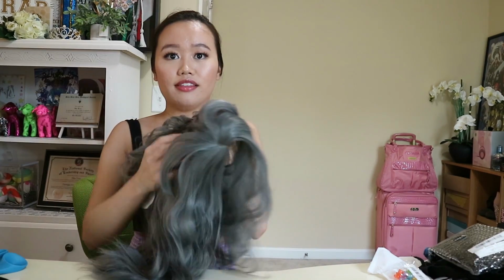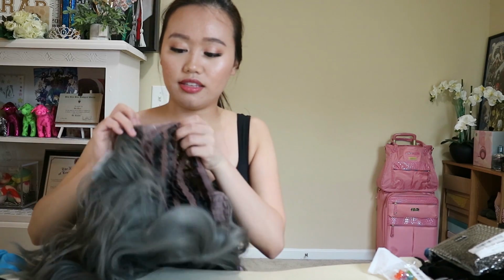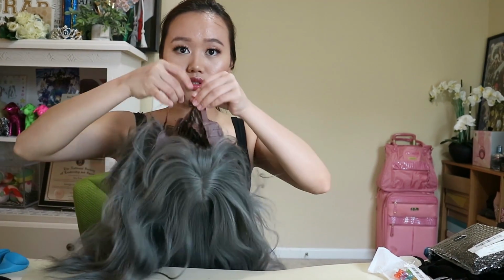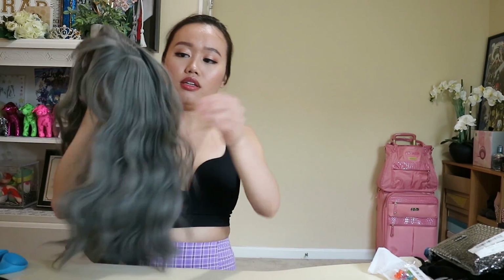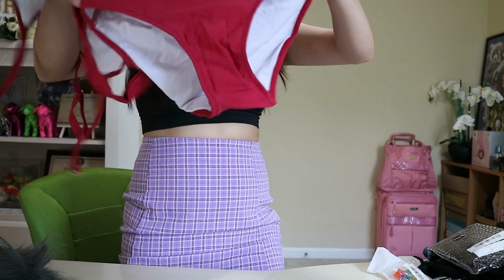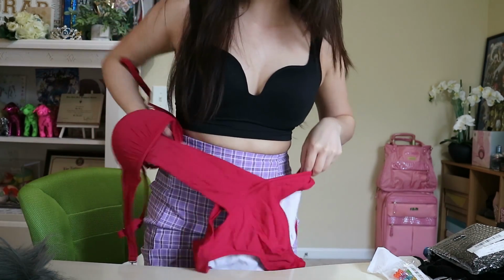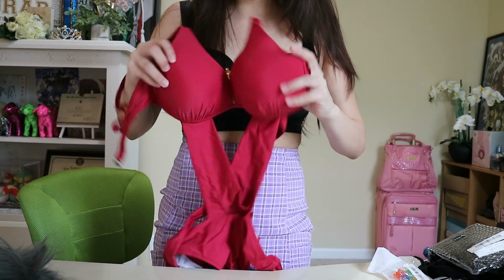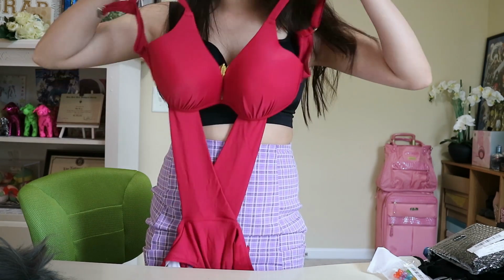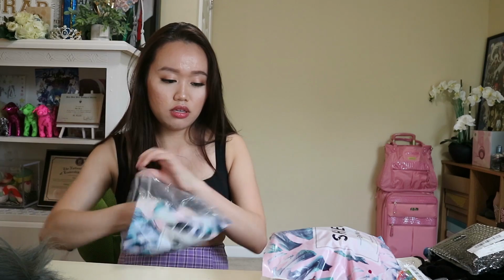Oh. Okay, let me take it off and show you the inside. The inside has this elastic that you can clip on to secure it. This is really good. So, I forgot how scandalous the swimsuit is. So, I don't want to try them on in public. I mean, not public, but on social media. So, this is what it looks like.